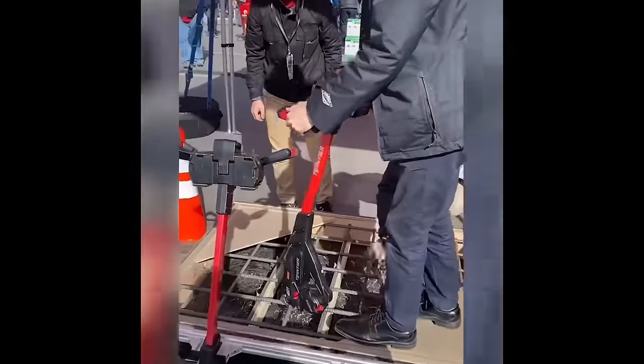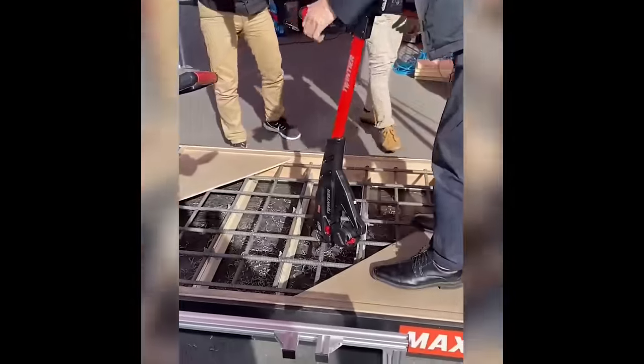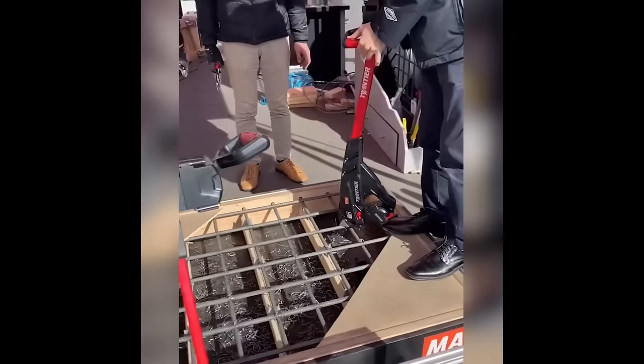This cutting-edge machine simplifies the task of tying metal rods by a mere placement on top. With no need to press a trigger, it effortlessly fires automatically, streamlining the process with ease.